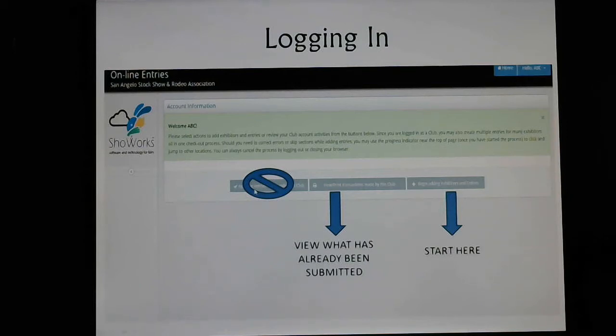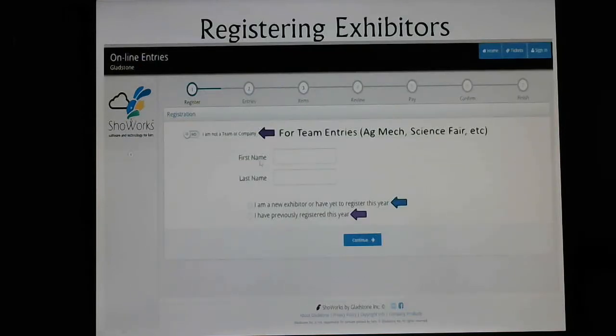This first option is going to say approve entries made by exhibitors for this club, and we don't do that. We're not formatted that way at this time. So the two that are important to you are these two. View and print transactions made by this club. You can do that after you've actually submitted some, or begin adding exhibitors and their entries, and that's where we're going to start today by clicking that.